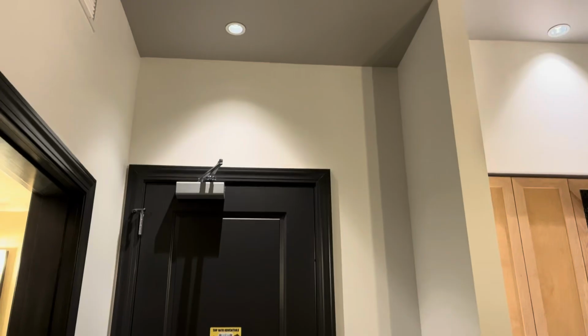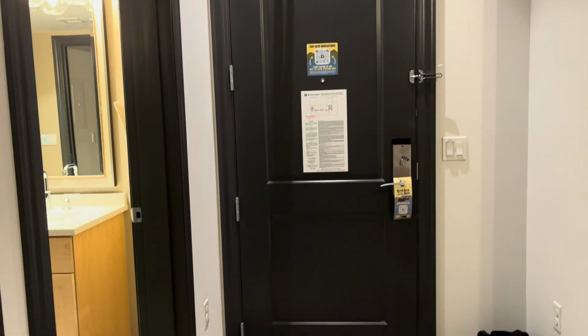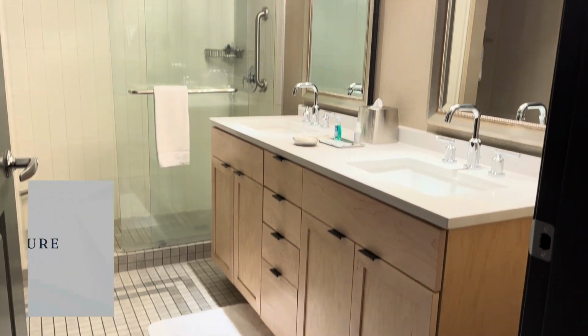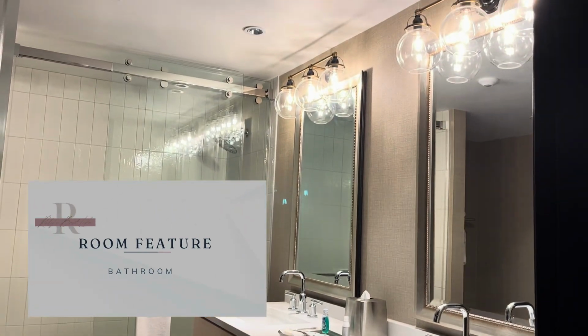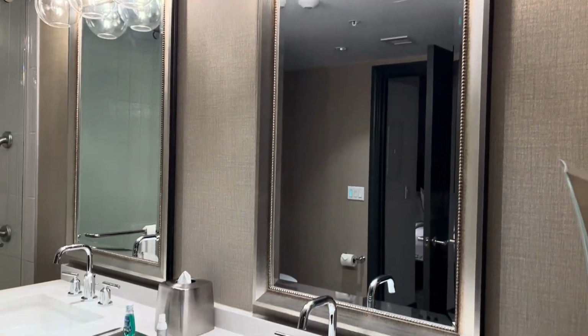Right next to the entryway into the unit and next to the kitchen is the bathroom. You can enter the bathroom through the hallway or through the bedroom. I did like that the bathroom again had the tall ceiling and the double sinks. I love double sinks, especially if I'm traveling with my family.